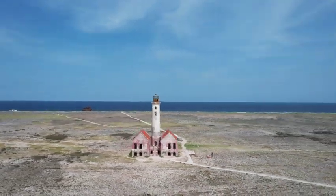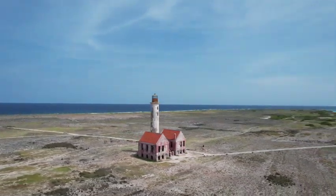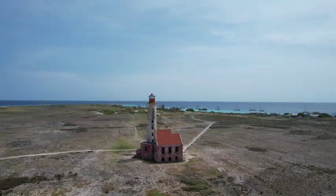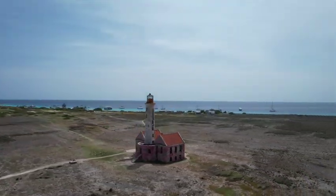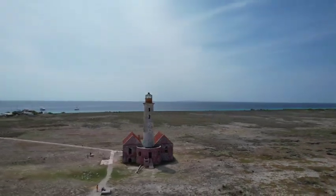It's quite a barren island, very flat. There's one lighthouse in the middle and a couple of wrecks down on the windward side of the island. So we brought the drone ashore today. We got some really awesome drone shots of the coast and the lighthouse. Did some practicing of our drone shots because this is probably one of the first places we've been with it.